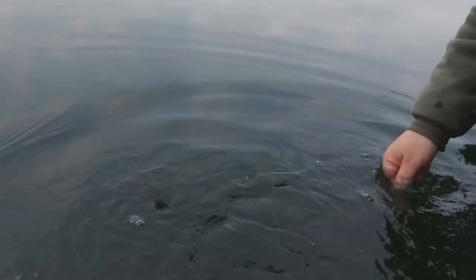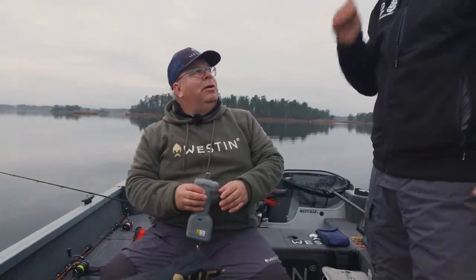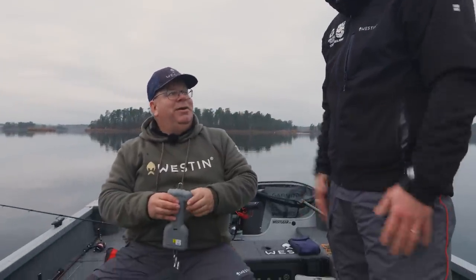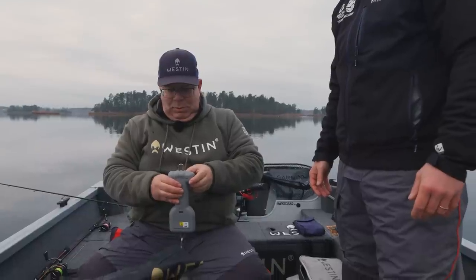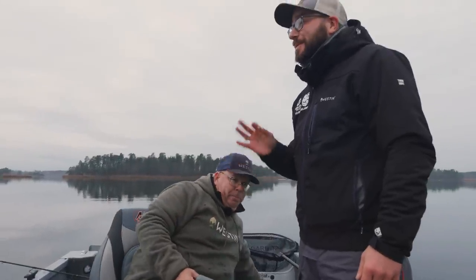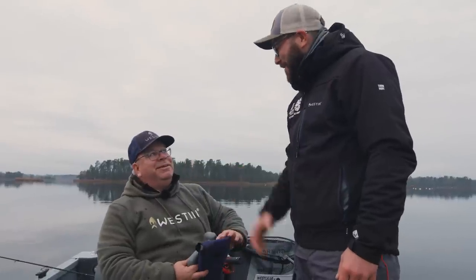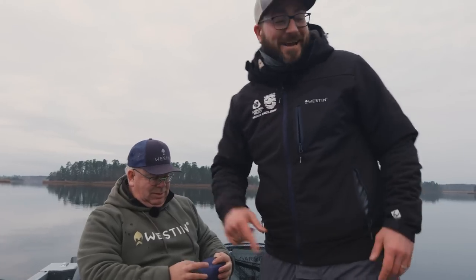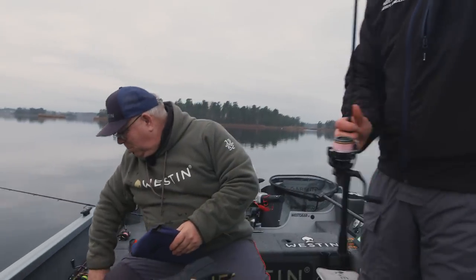That was a weird fish. It didn't fight like a perch at all. Just heavy and slow and going sideways. I was sure it was a small pike. I thought it was a pike. But I'm happy to see it was a perch. That is probably one of the most perfect, immaculate perch I've seen in my whole life. Oh, I want to get one now. Come on, Thom. Next one is yours.